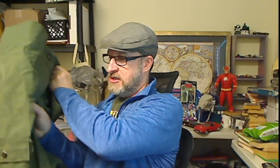First find: military duffel bag. This was at Last Chance Goodwill, so I got this for like $1 or $2. Pretty good condition. These things haven't changed a ton. Military nylon duffel bag. I think it is a little bit older. There's no molle straps or anything like that, so there's a little age to it. But these things really don't sell that well online.